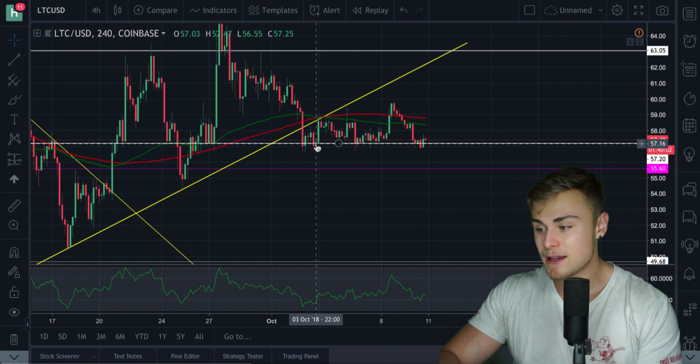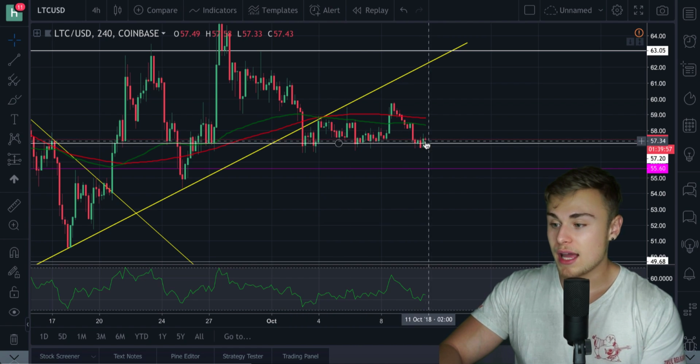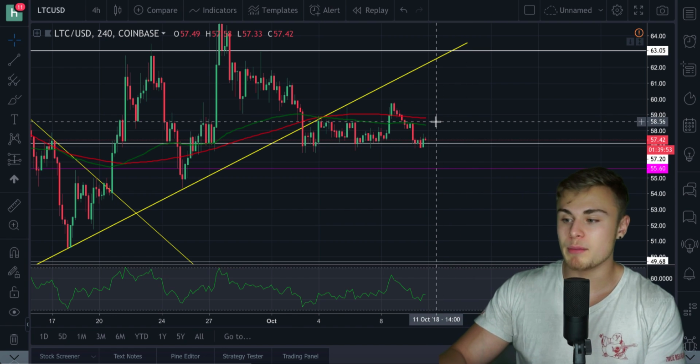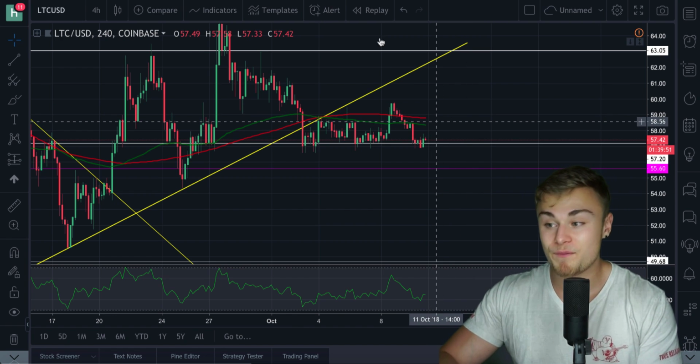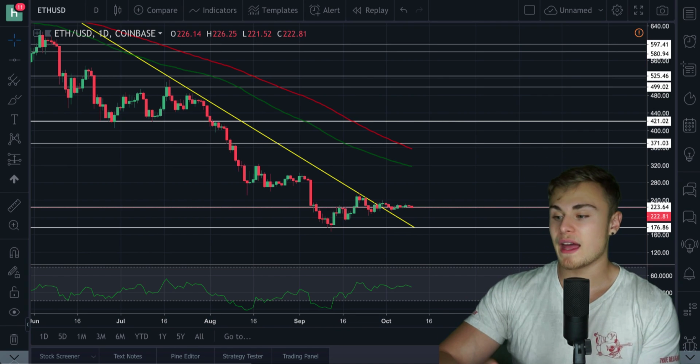Very interesting. This $57 for Litecoin seems to be a very, very strong support. In due time, we could break bullish. I do think we're going to retest this high-low MMA again, but when we do break, we're going to break pretty darn strong. So I would be cautious, and I would wait for that to happen.